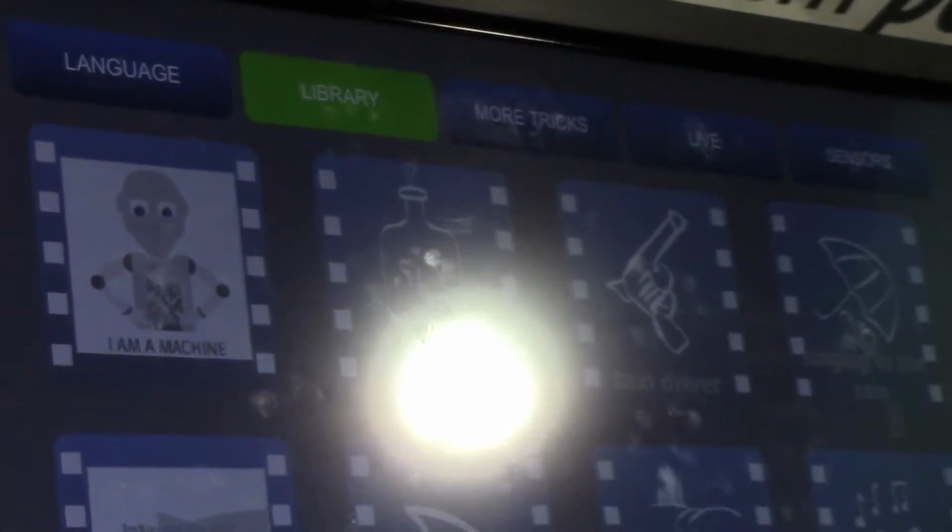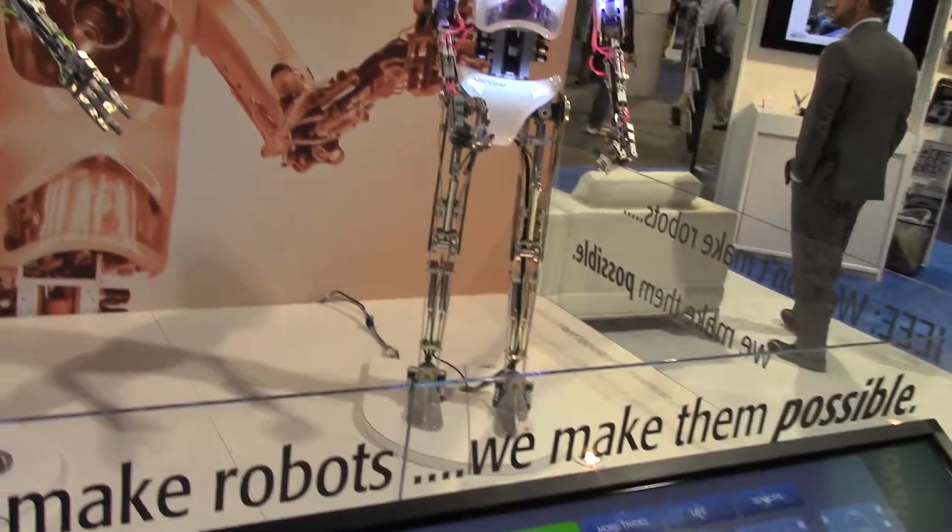Hard to walk past the 6-foot-10 robot, which watches you as you go past, waiting to see if you'll approach.